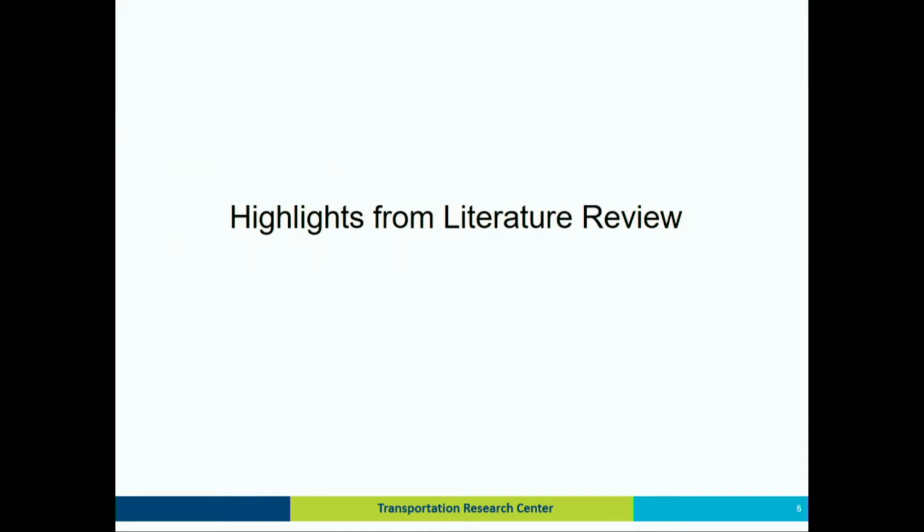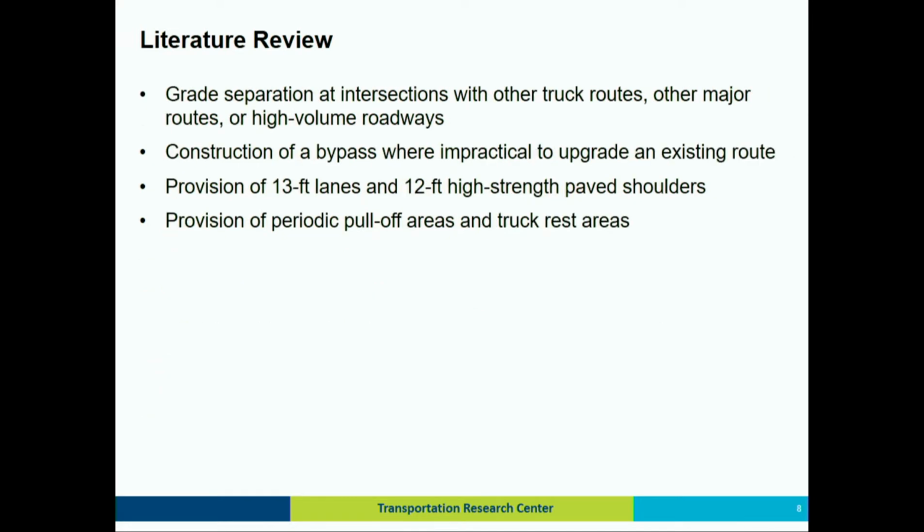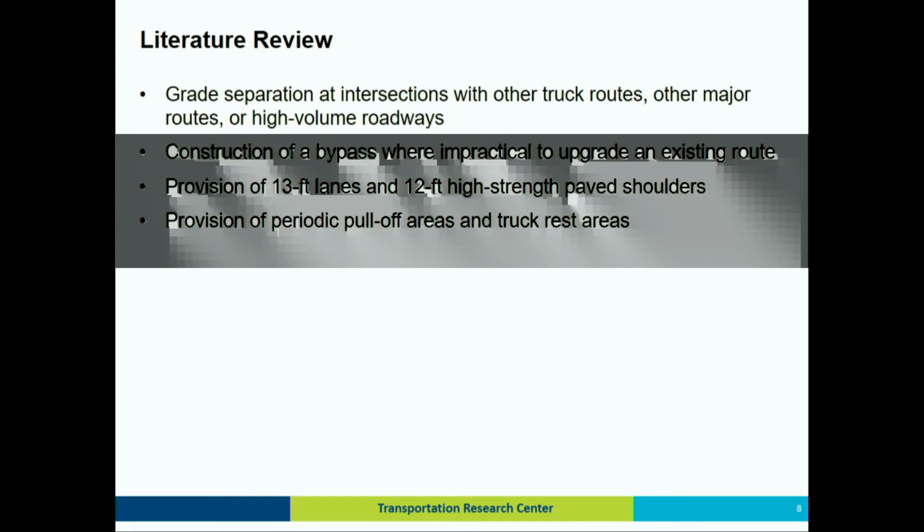So we'll just start with a highlight from the literature review. And this is very brief, but I wanted to certainly highlight the Access Management Manual because it does have a good section that talks about considerations for trucks on the roadway. I won't read all of these things. I'll give you a chance to take a look at it. But it was very nice when I came across that in the literature review to see that there was a nice section about trucks. And it goes on into the second page even, just considerations for access management and trucks.